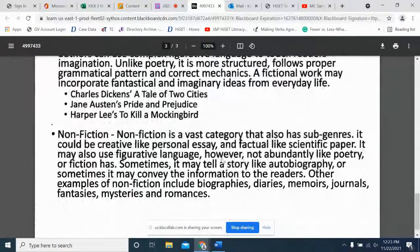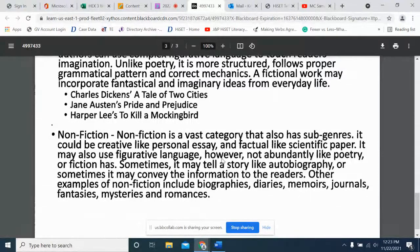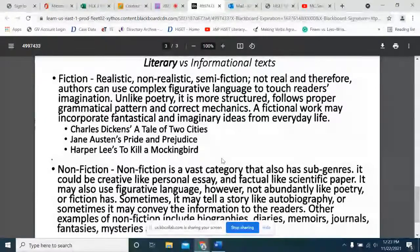Nonfiction literary texts are more like biographies, diaries, memoirs, journals. Those stories are still based in fact, but they are presented in a way that could be entertaining and aesthetically pleasing to the reader.